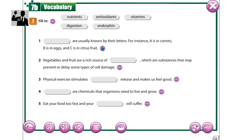We see the first one. Vitamins are usually known by their letters. For instance, A is in carrots, B is in eggs, and C is in citrus fruit.